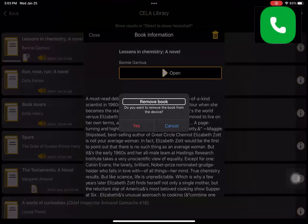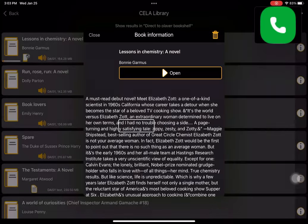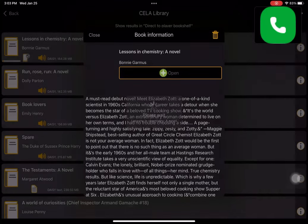Alert. Remove book. That means that there's something else on my screen, and to know what it is, I need to swipe to the right. Do you want to remove the book from the device? Do I want to remove it? Yes. Yes button. So I swipe to the right to the yes button, and if I made a mistake, the next option is the cancel button. Let's move back to yes. Remove book button, please wait.